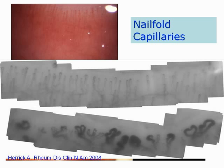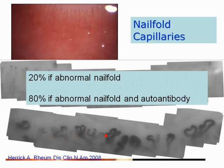And what's interesting is that if you take patients that come to you and they have Raynaud's alone without any other symptoms, and you look with a microscope and see the abnormal capillaries, those individuals have a 20% chance, if that's the only thing going on, of developing scleroderma usually within a 2-year period of presentation. If they have abnormal capillaries and the presence of an autoantibody, such as an antibody to centromere, a marker of an autoimmune disease, those patients have an 80% chance of developing scleroderma within a 2-year period.